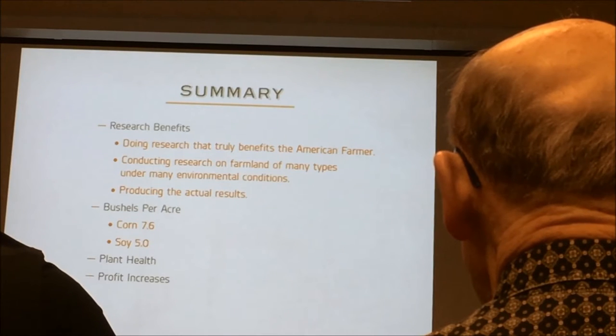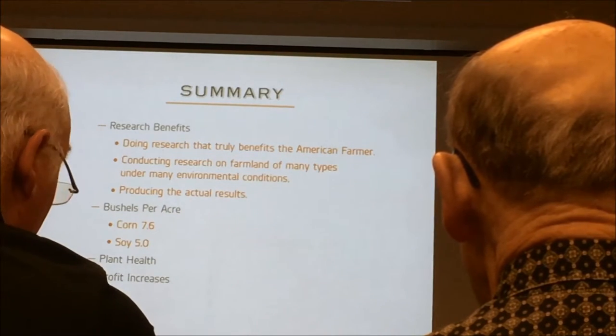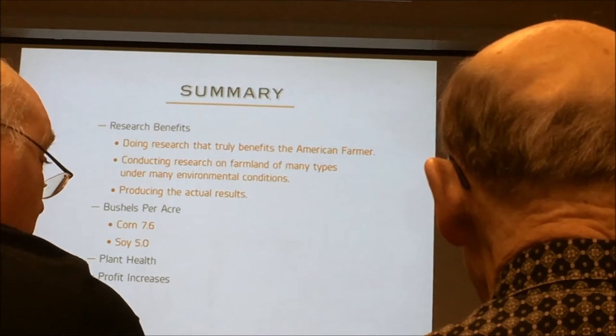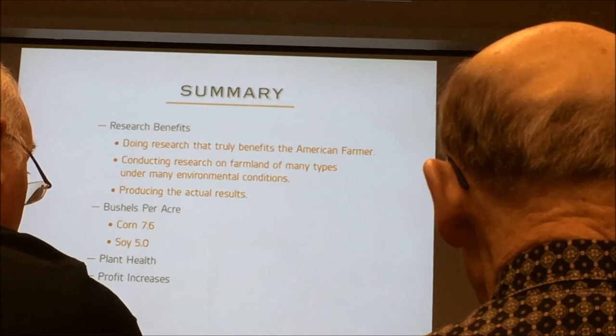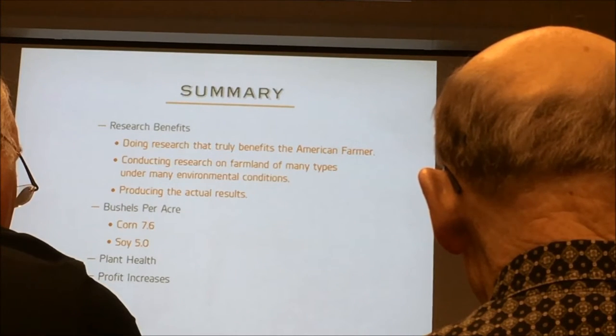And then we just want to keep doing research because we want to understand how the product works, how humic and fulvic acid work. The average increase on corn is 7.6. We went over that. On soybeans, it's 5. The plant health really helps a lot of things. If you don't necessarily see yield, you will see a plant health difference, typically.